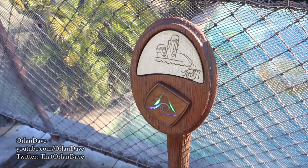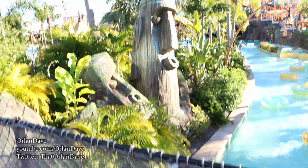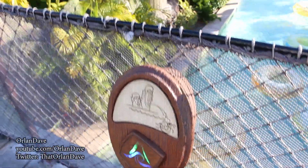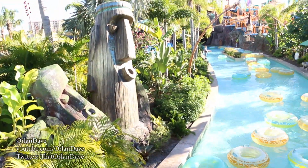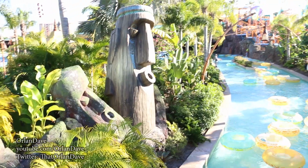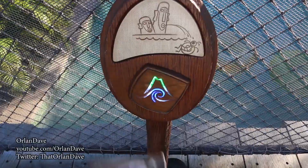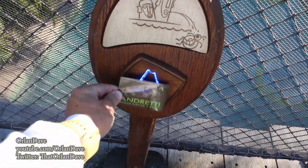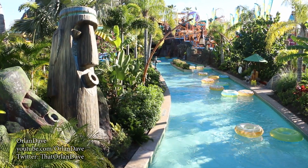I showed you before that you can use a magic band for these tap points, but you can also use Apple Pay. I'm not going to show you my card information, but obviously it doesn't charge you anything, but it does work. Apparently my card from Andretti Indoor Karting and Games also works. Unfortunately, you don't get any tickets.